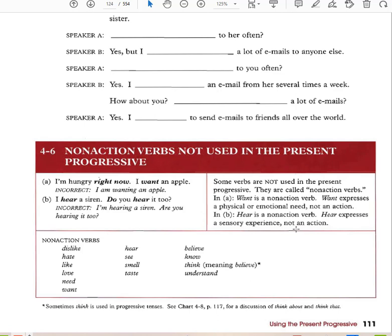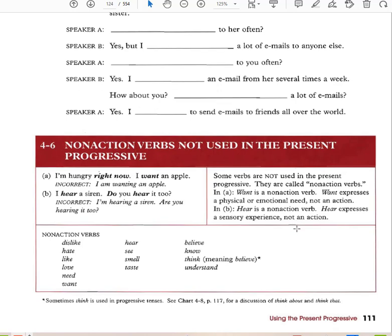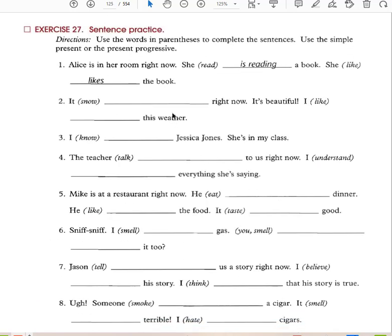So when we use the simple present verbs, it has to be some kind of action. It cannot be some kind of sensation or some kind of state of mind or some kind of desire. Those are the kind of non-action verbs that we do not use in the present progressive. So here, Alice is in her room right now. And then here you have an action. She is reading her book.